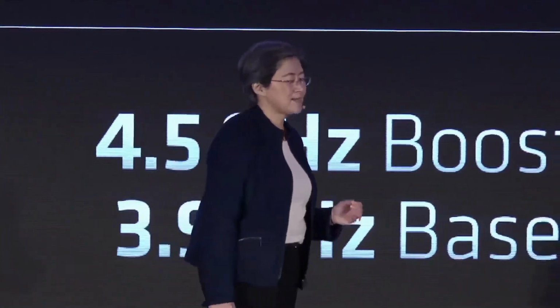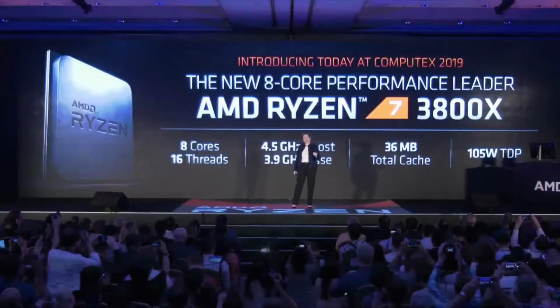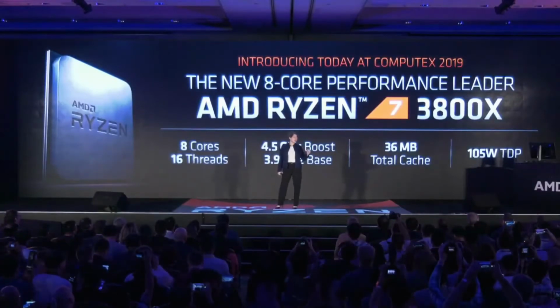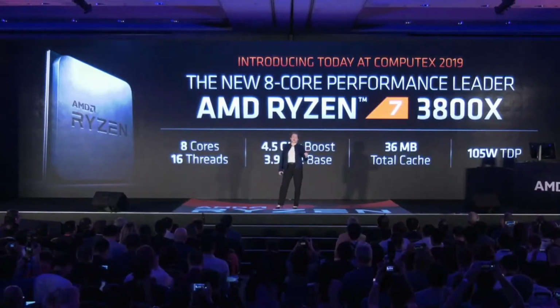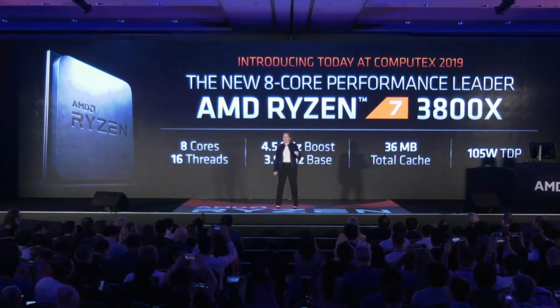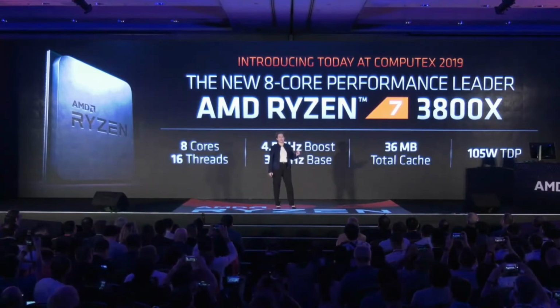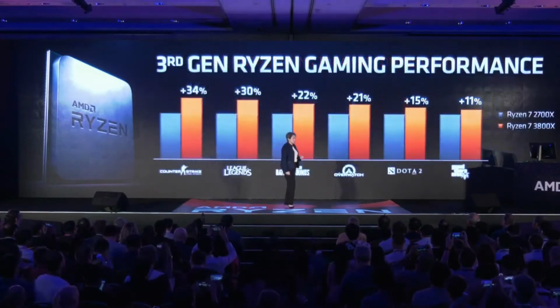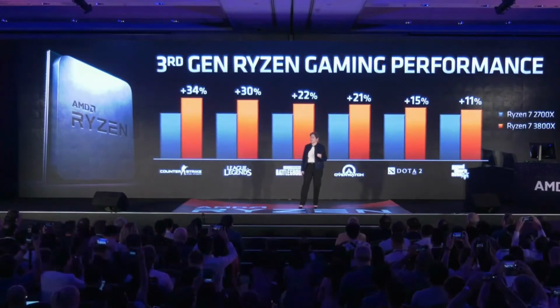So let me introduce you to the next member of the Ryzen 7 family, the Ryzen 7 3800X. The 3800X is now the 8-core device for the enthusiast gamer. The boost clock goes up to 4.5 gigahertz, 36 megabytes of total cache, and you see this is now at 105 watts. And when we think about the 3800X, we really think about it as the 8-core performance leader. So take a look at the improvements.